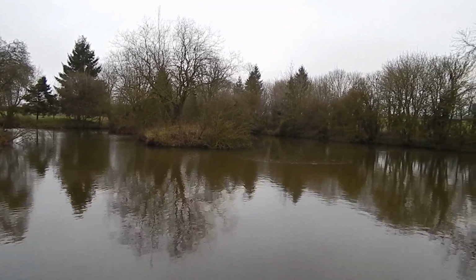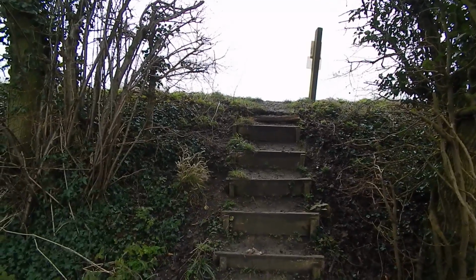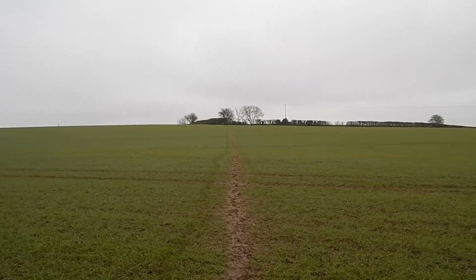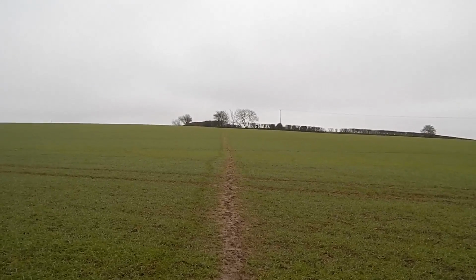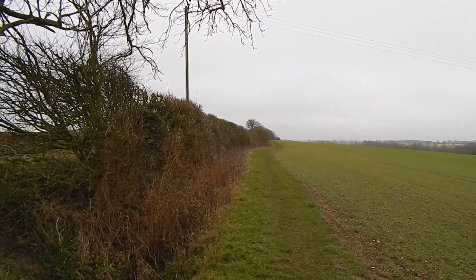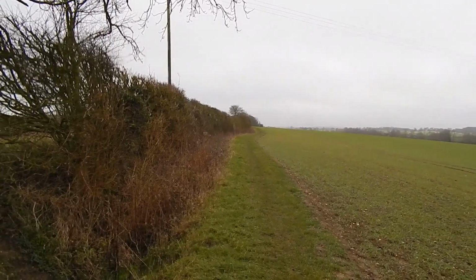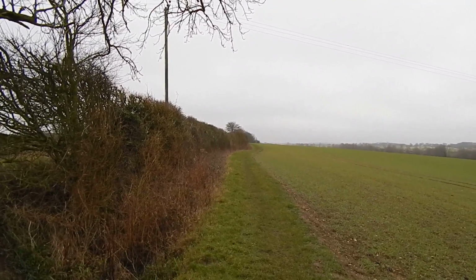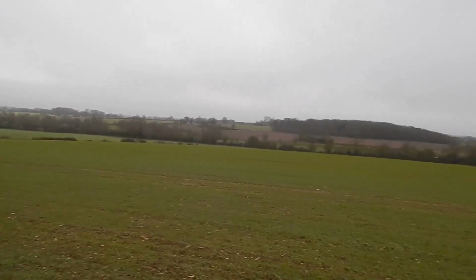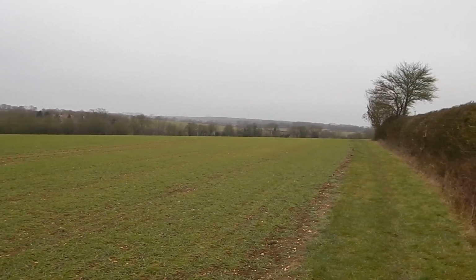The route passes this small lake. We now go up these steps and across the field ahead. And there is the path across the field ahead. At the top of the field, the path turns right with the hedge on the left, and the weather's become quite grey and overcast, and quite windy. Decent views over to my right, and indeed back the way I have come.